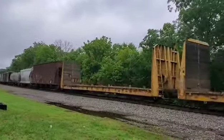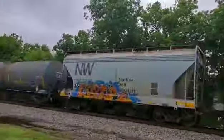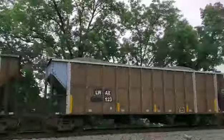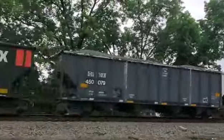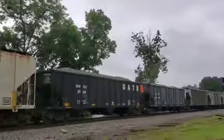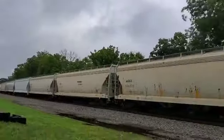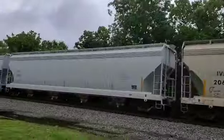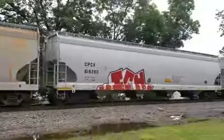Whoa. Those have some damage. Whoa, N&W coal hoppers. Nope, that's gravel. That is really, really dark gravel. All right, AOKX. Pretty sure those end up on our grain trains. Oh, Ichabod tag with the Ichabod symbol. Yes, please.